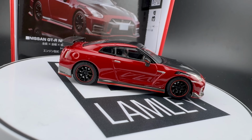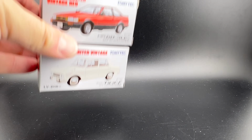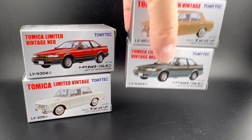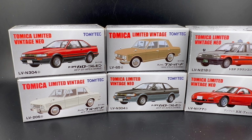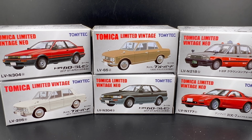And this will be a reintroduction for some of you. Let's get to some of these. Honestly, this video is going to be weird because I'm just literally going to show you some of these cars. In fact, I think these were released like November, December, because Tomica Limited Vintage changed their packaging not too long ago, like for January. So this is the older packaging, and like I said, I just opened these up, put them on the turntable, and now we'll show them.